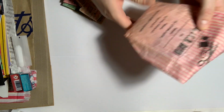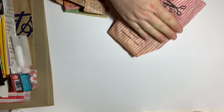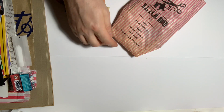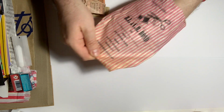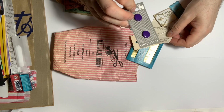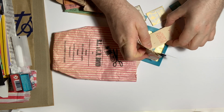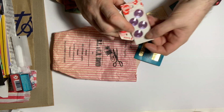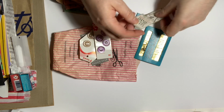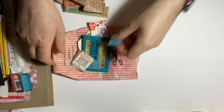Gifted and grateful. I only have a couple of things. This was given to me the other day. Did I want it? Yes, I love this. Look how it's only yellowed over time. So it's a little bag from a sewing shop, and then we've got buttons on a card. Not terribly old, but you know, I love buttons on a card. And then we've got little packs of pins. So they're really nice.